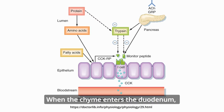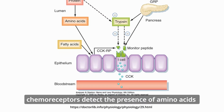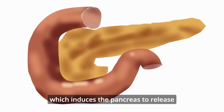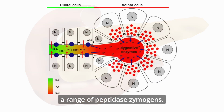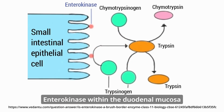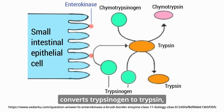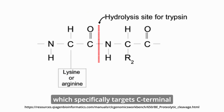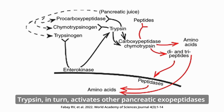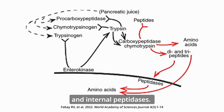When the chyme enters the duodenum, chemoreceptors detect the presence of amino acids and trigger release of CCK, which induces the pancreas to release a range of peptidase zymogens. Enterokinase within the duodenal mucosa converts trypsinogen to trypsin, which specifically targets C-terminal lysine and arginine residues. Trypsin, in turn, activates other pancreatic exopeptidases and internal peptidases.